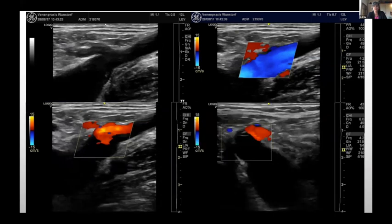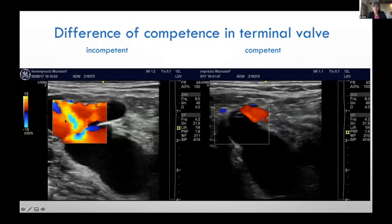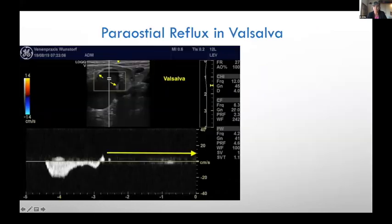And in the cross section again, you see that at this level, there is the terminal valve and there is no flow. The difference between a competent and incompetent terminal valve: this is an incompetent valve, you have the reflux from the deep vein. This is a competent terminal valve, you have the reflux from another way, not the deep vein. What happens in Valsalva if you have a competent terminal valve?